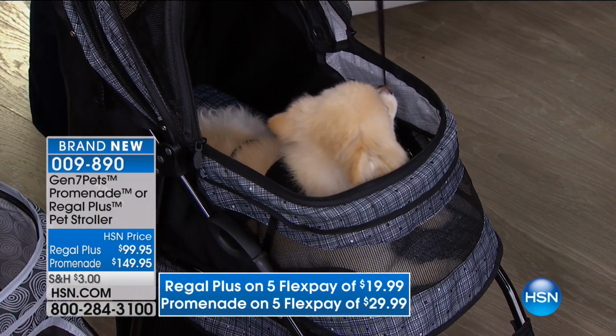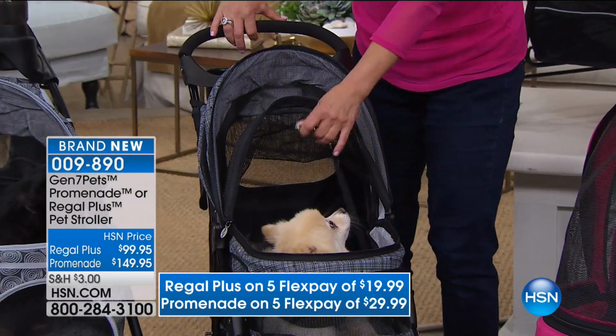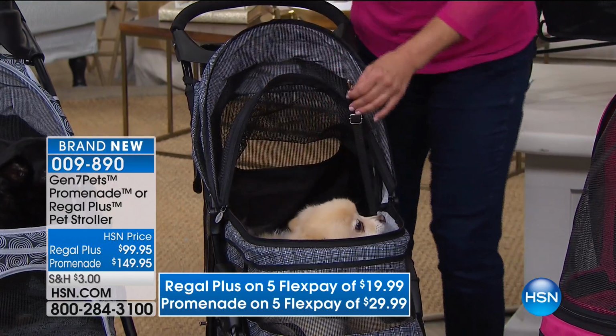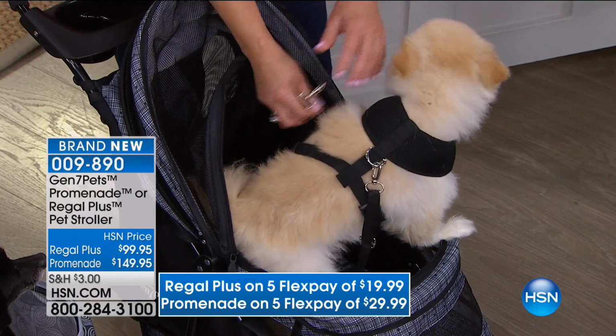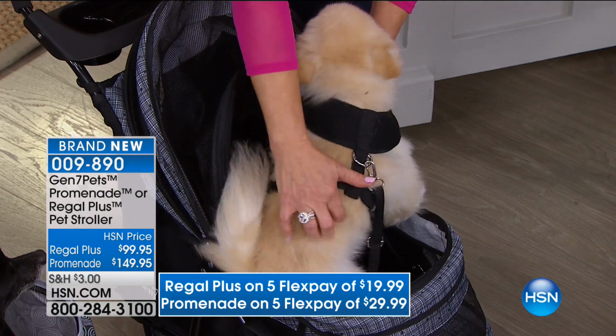And then there's 2 tethers. So if you have 2 pets that are under 25 pounds, you tether them, never by the neck on a small dog, but by a harness. And there's 2, so you can have 2 pets in there. You see how Karma's secured in there? He's not going anywhere. Good. So if you have another pet, you've got another tether. A lot of strollers don't have that feature, but there's 2 in here.